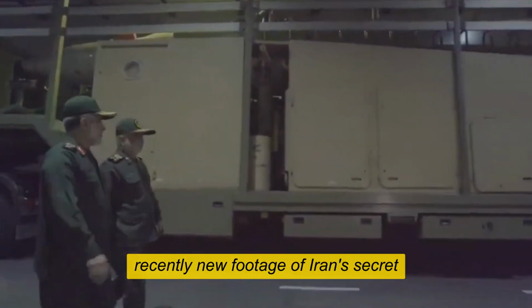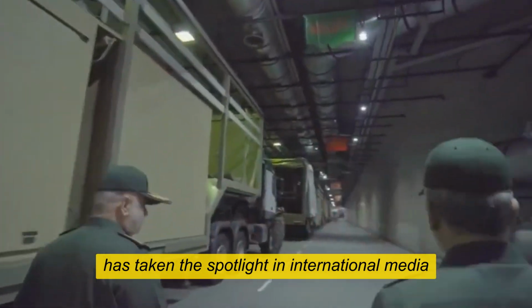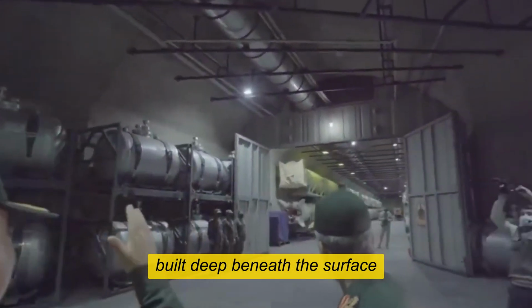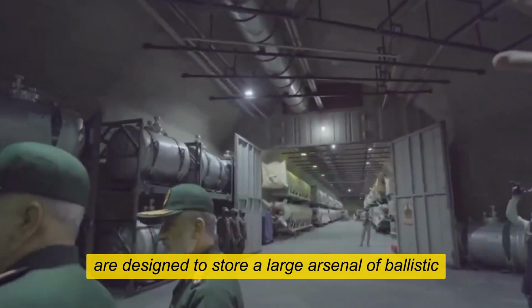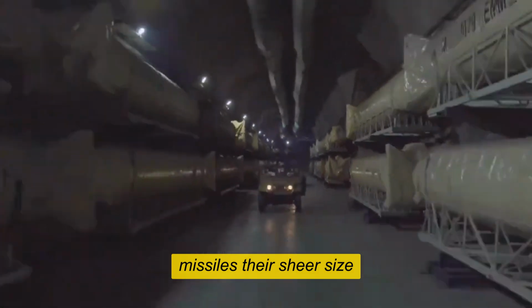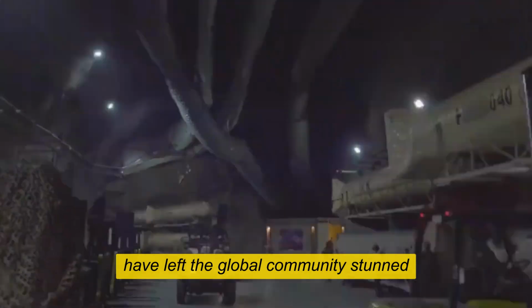Recently, new footage of Iran's secret underground military bases has taken the spotlight in international media. These enormous structures, built deep beneath the surface, are designed to store a large arsenal of ballistic missiles. Their sheer size, impressive engineering, and strategic purpose have left the global community stunned.